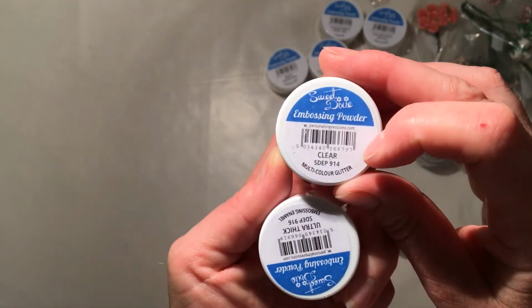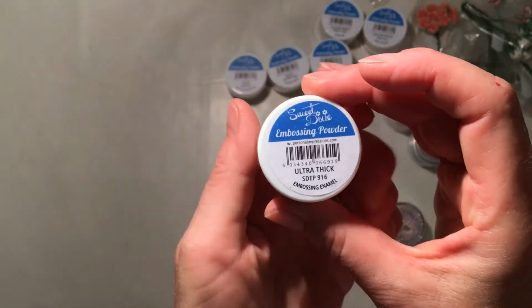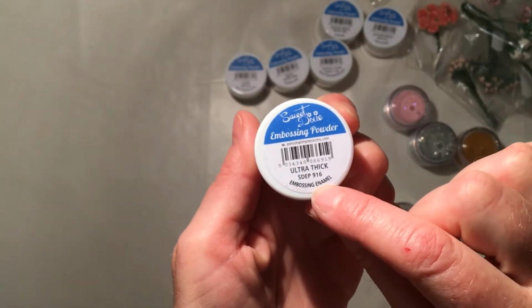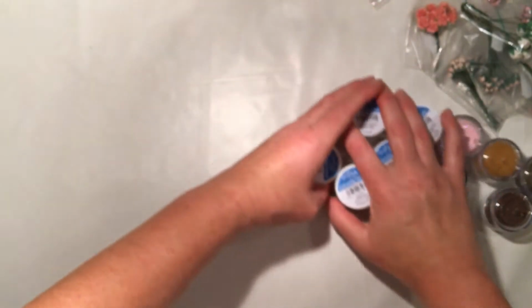Then I got a clear multicolor glitter, and I got an ultra thick embossing enamel. So you can see these are all different. And that was 6 for 10 euros. Then the last thing that I got, but it will take me a while to show you.